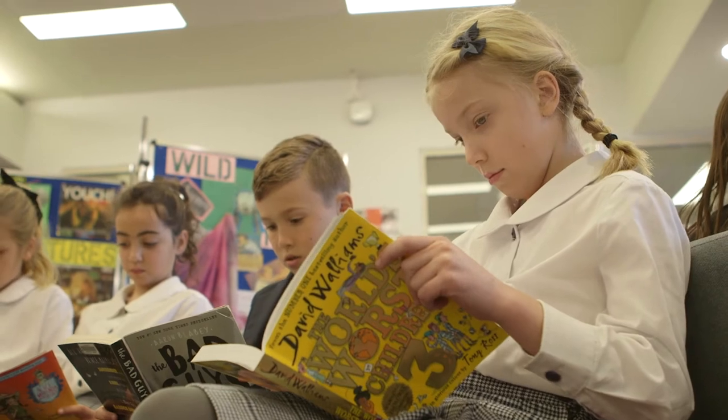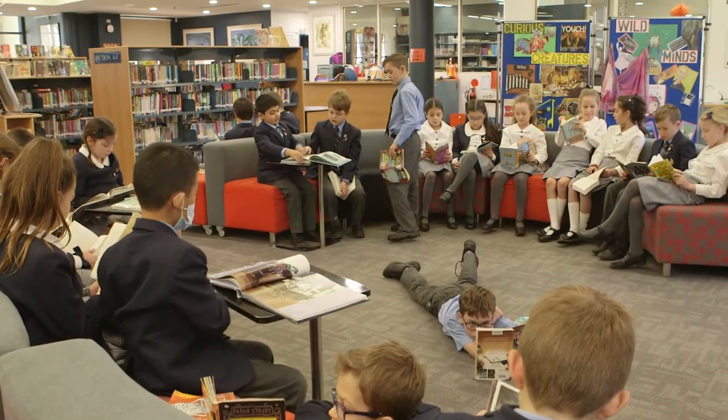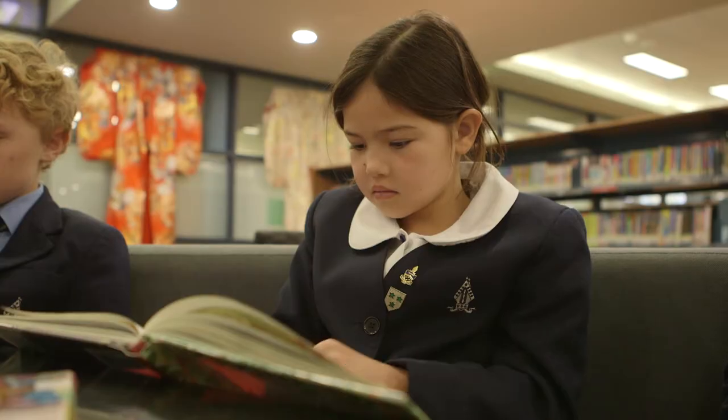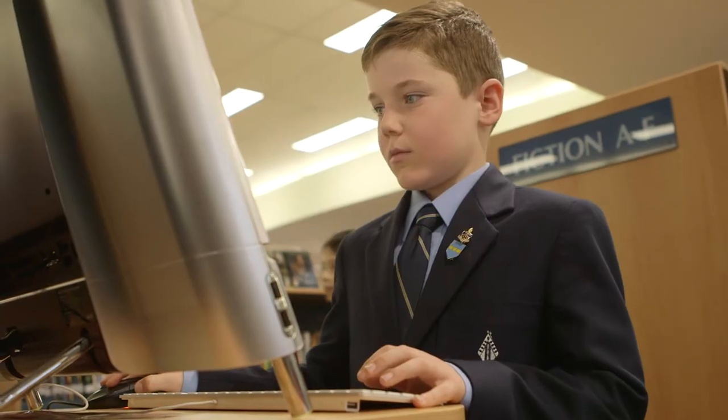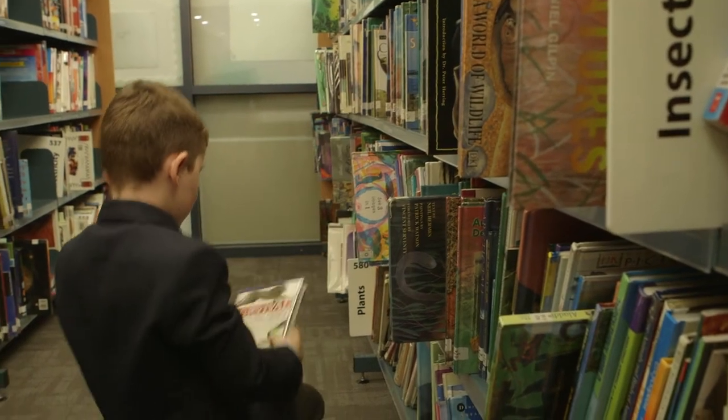Junior School Arnold Library provides a rich learning space for students, staff and families. Open every day before school, after school as well as lunch times, it provides a wonderful learning environment for our students to thrive and enjoy every week.